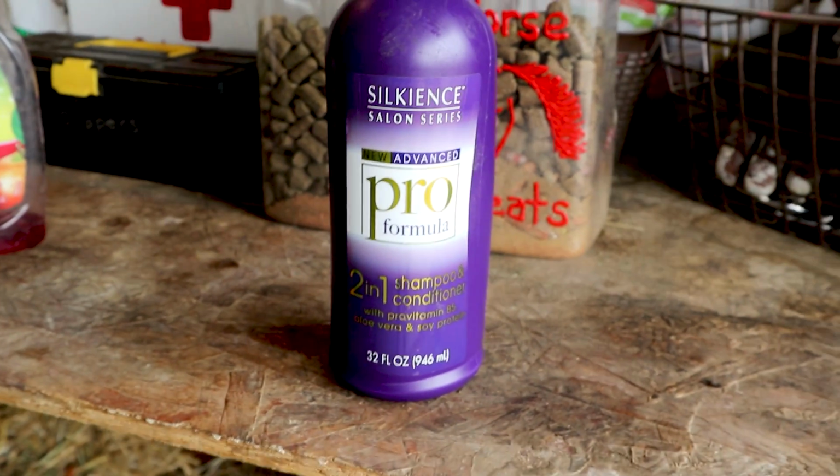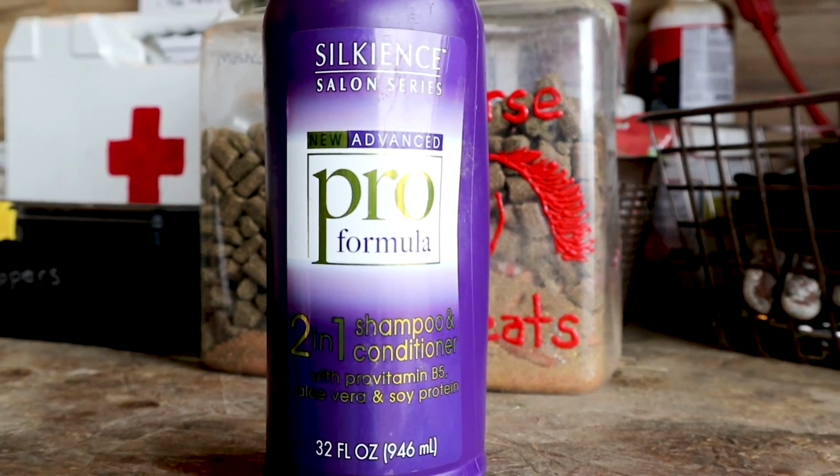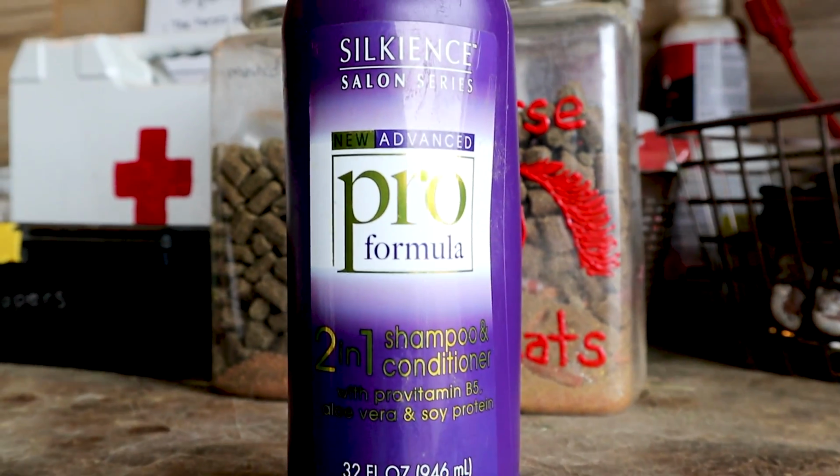And of course you can find shampoo and conditioners there too. The Silkience one, I've actually used a couple of times, and it's a nice big 32-ounce bottle of shampoo or conditioner, and it seems to work really well. You don't need very much of it. It goes a long way. And the horses don't seem to mind that I didn't spend a lot of money on their shampoo.